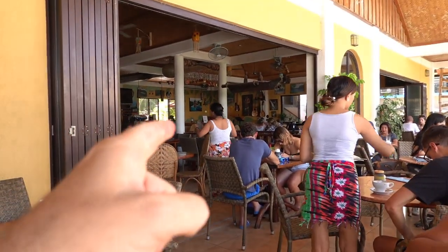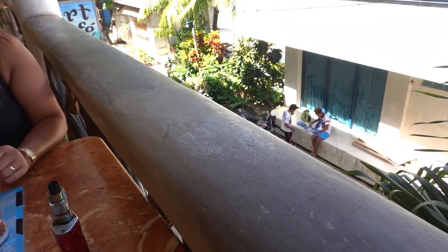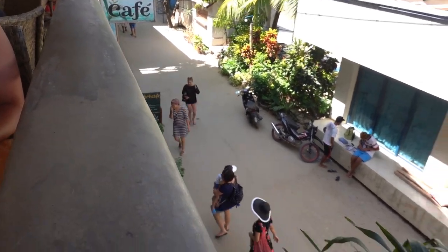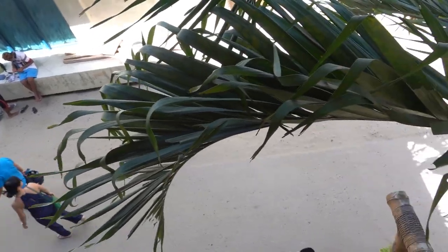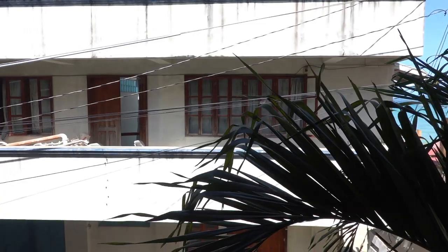Take three. Alright, so we've moved from inside, from over there, over here, and now we're here. Right on the street here, where we can actually look down at the people passing by, enjoy the view. Nice palm tree here, and the beach is just there. You can see that. The water's just there. If this building wasn't here, this place would have the best view.